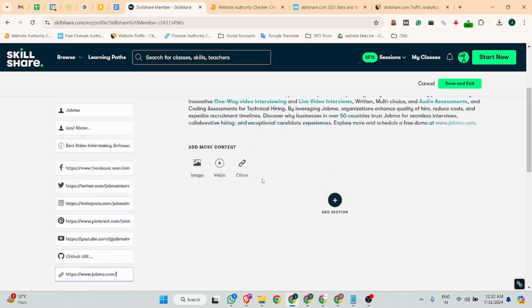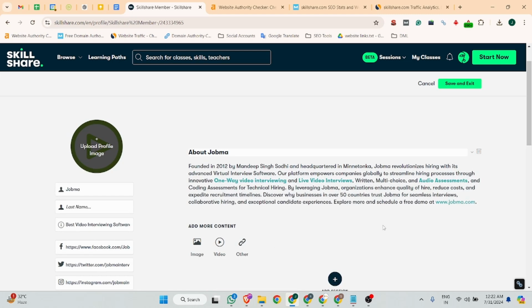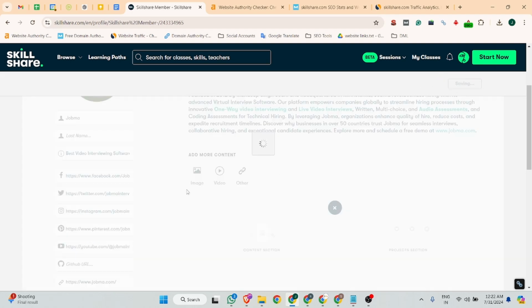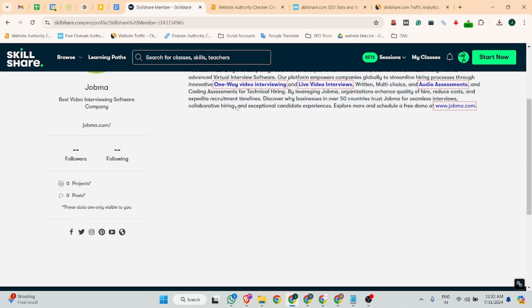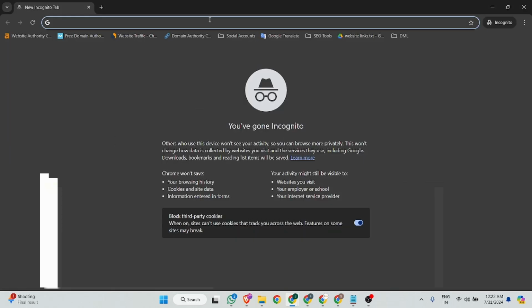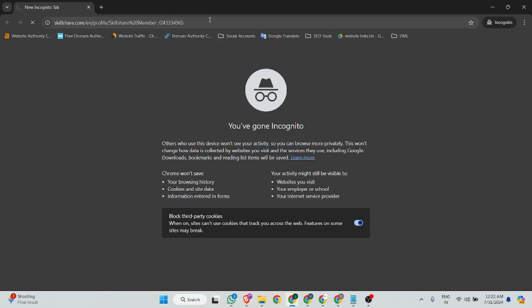Once you complete these things, if you want to add any sections, you can start optimizing your other details. Simply click on the save and exit button because I have completed everything. Let me copy the profile URL and show you in incognito what is approved and what is not.